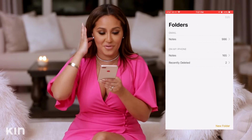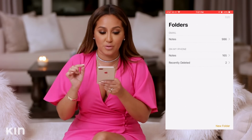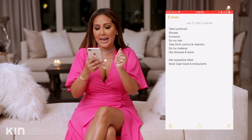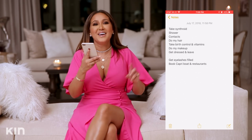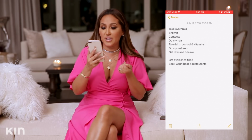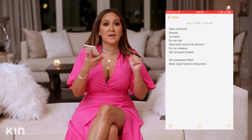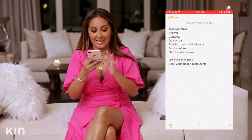So let me see if I can find one from one of these days. By the way, I have 986 notes. It says, do my hair, take birth control and vitamins. These are very important things. Do my makeup, get dressed and leave, get eyelashes filled, book a boat for Capri and restaurants. So that was July 17th. That's literally how I write my days out.